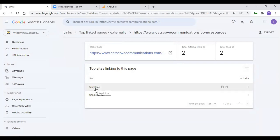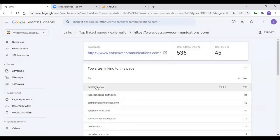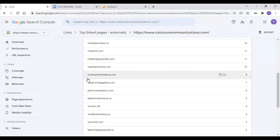And of course, we talked about how TapLink is linking back to that. Our link in bio on Instagram is linking back there as well. And the majority of the rest of our stuff is coming from catscovecommunications.com. So if you really want to dive into it, there's 45 sites that are linking to it. And a lot of these are websites that we have built for people. Lots of businesses that we were lucky enough to have put their trust in us to build these. And we have, of course, on the bottom of a lot of those, built and designed by Cats Cove Communications. And it's going through there.